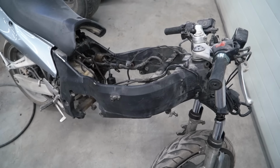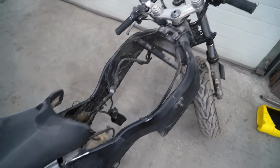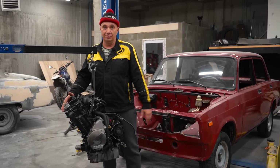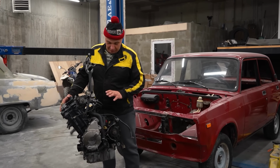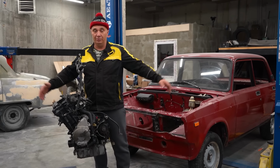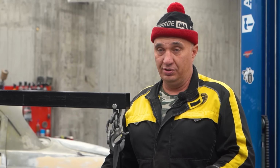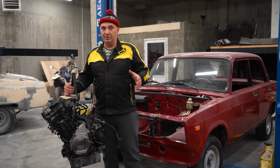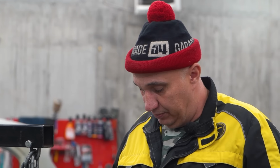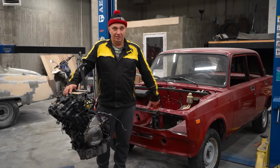So here's the engine we removed from that motorcycle. And here's what's up. You'll notice that, size-wise, it is not a match for the Lada motor. And this is with the gearbox. Compare it to the Lada engine with a box that's like this long, and also weighs a whole lot. This weighs a lot less, and makes quite a bit more power. This engine was never designed to be used in a car. But we're still gonna try and get there. And the result should be pretty interesting. Let's get to work.